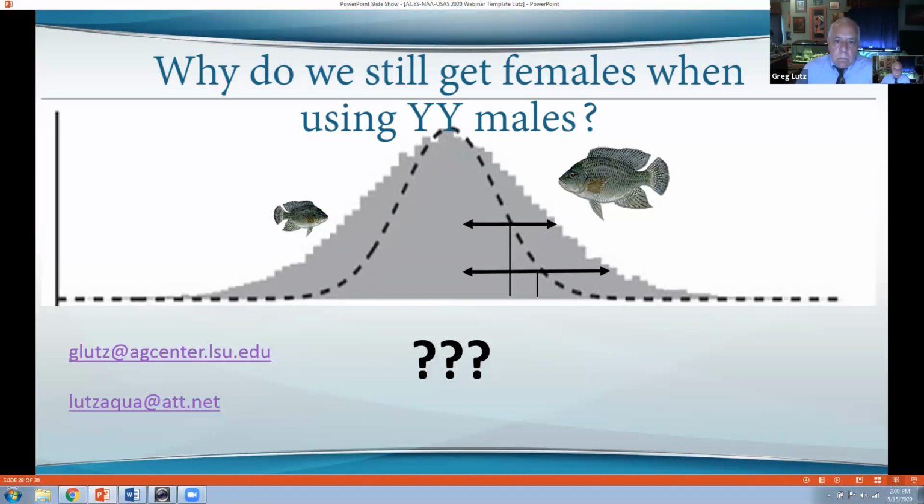Here's a related question from a farm manager. Why, when using YY male tilapia crossed with females, will we still get females in the fingerlings? It's supposed to be all males. Is it a genetic error? This is why this YY technology, for all of its promise, is still not widely adopted.